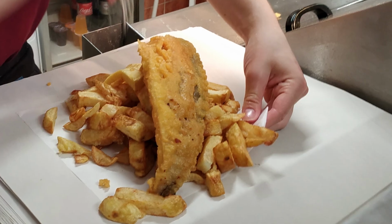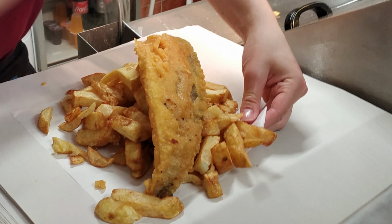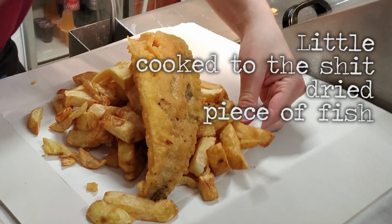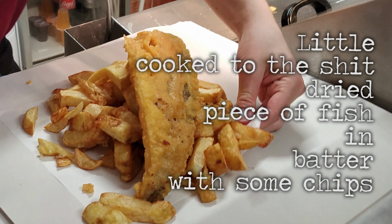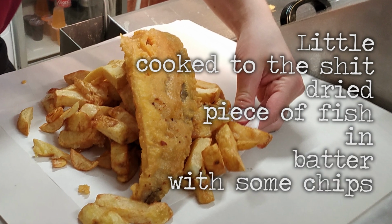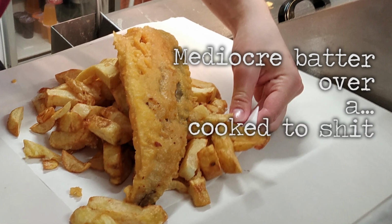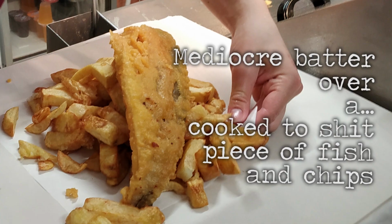England, your fish and chips suck. It shouldn't be called fish and chips. It should be called batter and chips, or like little cooked to shit dried piece of fish in batter with some chips. Batter's not even good, so maybe like mediocre batter over a cooked to shit piece of fish and chips. Ecuador's battered and deep fried fish blows England's out of the water, in my opinion.